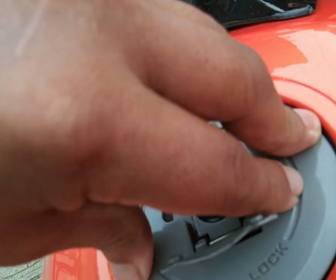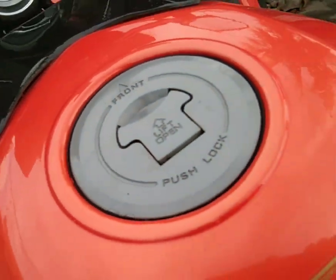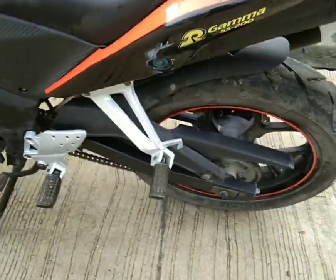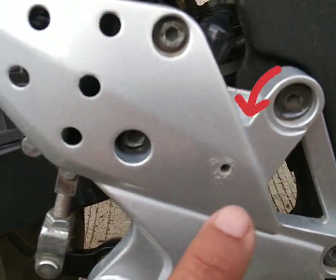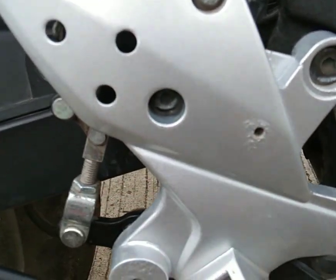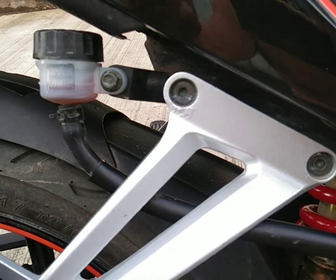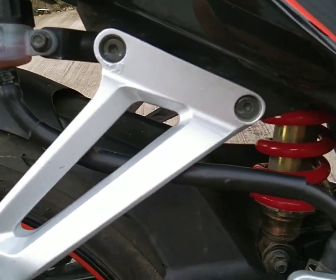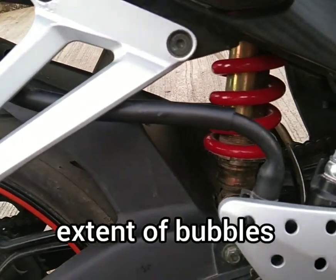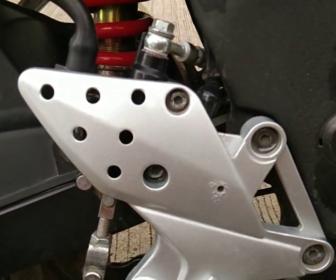Also, there are some minor paint issues somewhere here on the gasoline tank cover. Also, the same thing is observed on this particular part, that there are some bubbles coming from these tiny holes in the design, and we know that a minor paint problem is a problem of the whole surface. This part, and somehow I will just wait to see how much extent of bubbles it will produce before I finally check it and repair the paint damage.